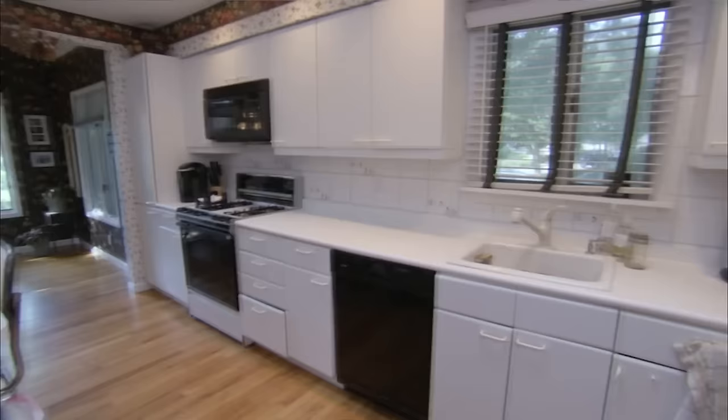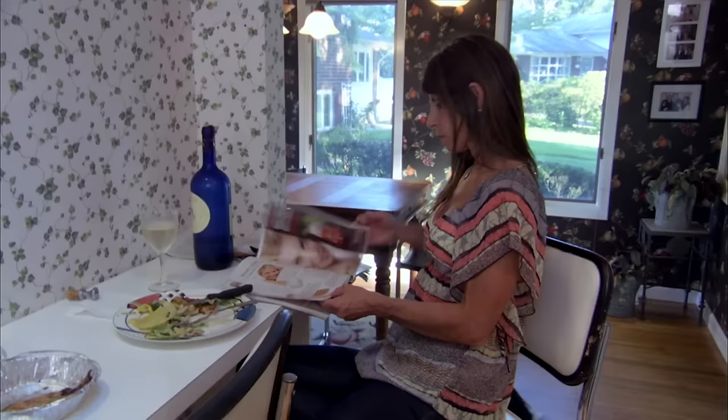Our kitchen needs to be updated. Our wallpaper needs to be taken down. I think it's just time to update our house. It's living in the past, and so is she. But Lauren needs some motivation. Right now, it's not where my mind is. My mind isn't into redecorating a house. So I haven't done anything.